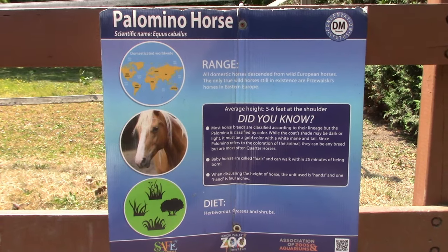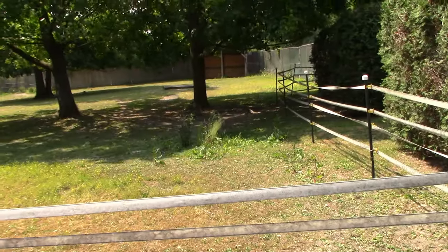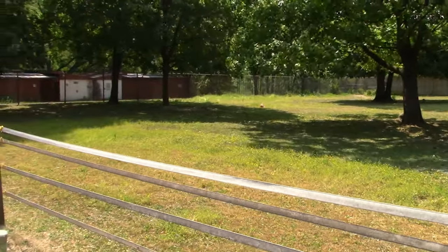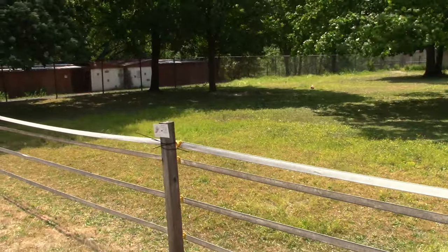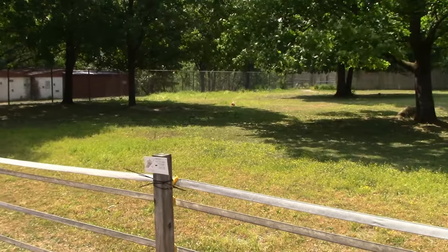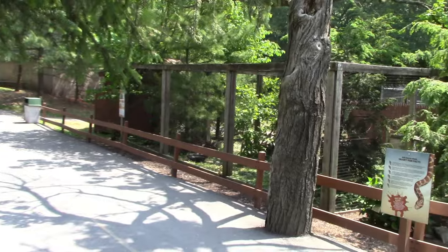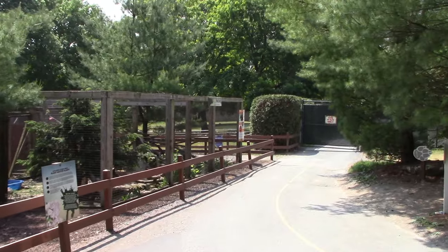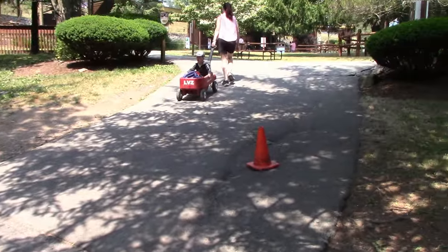Got Palomino horse. All right, horsies are not out at the moment. So I will check back. I'm gonna ask one of the workers when I see someone, the horses will be out. All right, so from the gray fox, the porcupine, and other critters over here and horses. Gonna follow the path this way next.